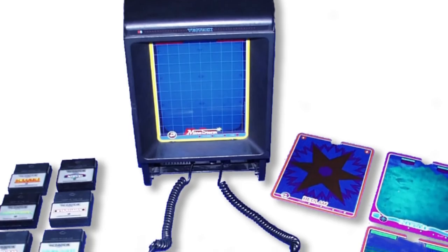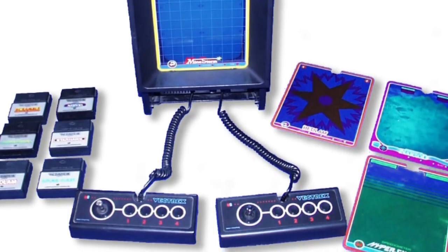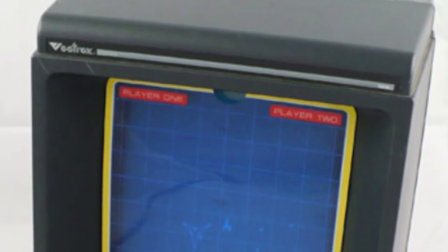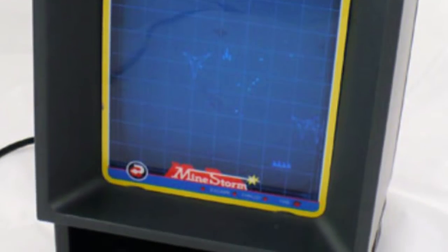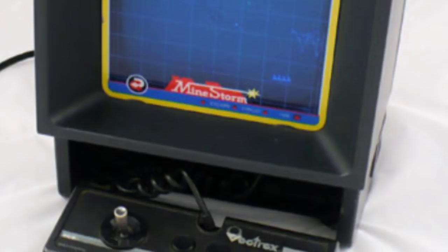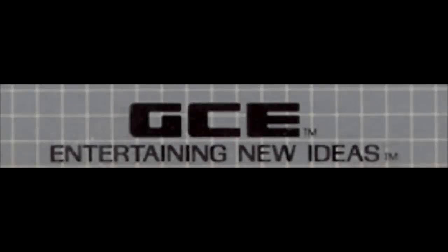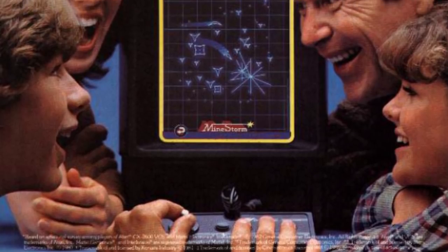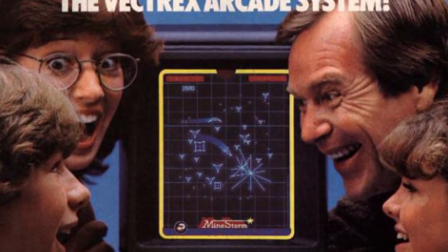After initial testing, Western Technologies decided to pitch their new console to the market. General Consumer Electronics, known as GCE for short, took an interest in the mini arcade. After making slight modifications, such as increasing the size of the monitor, a deal was made and the mini arcade officially became known as the Vectrex. However, GCE was not ready to release it just yet. They wanted to really market the system, but they needed more money and support from stores.